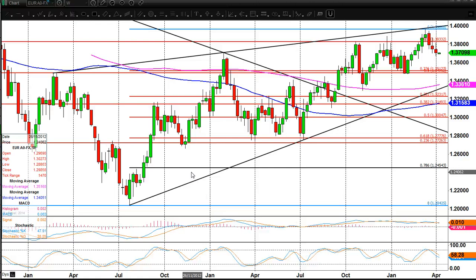It's Monday the 7th of April, looking at a weekly chart of the Euro. You can see we've been in a nice big bull pattern here for well over 6 months now. But more recently, the last few weeks, we've dipped back from this upper trend line. We'd expected it to top out here, and we did indeed. We've come back over the last 3 weeks.